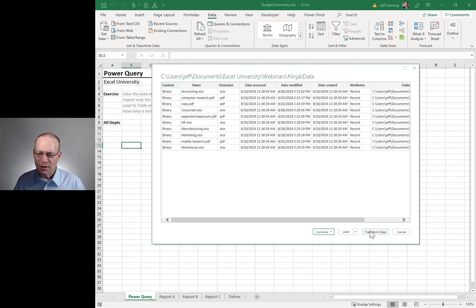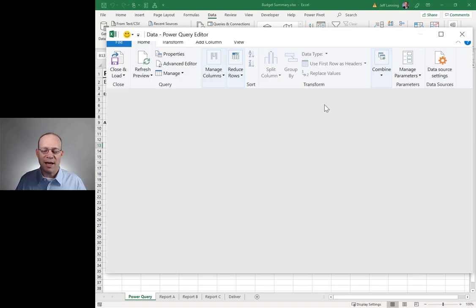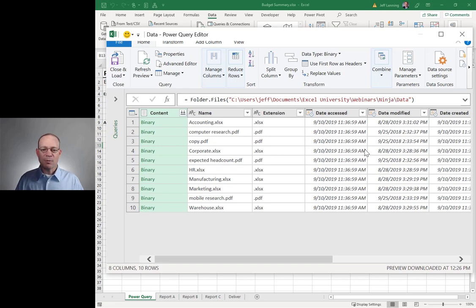So instead what we're going to do is click Transform, and that is going to open up the PowerQuery editor. All right, so from within this PowerQuery editor, we see that we have a bunch of columns, and I'm actually just going to close Query Settings for now to give us a little bit more room. And now what we want to do is remove the files that we want to exclude.